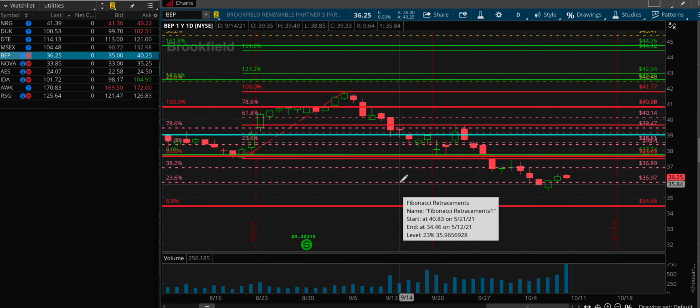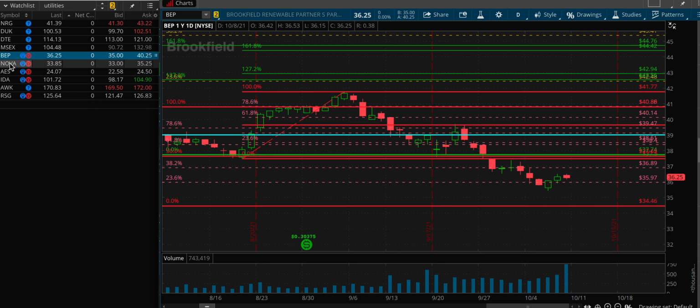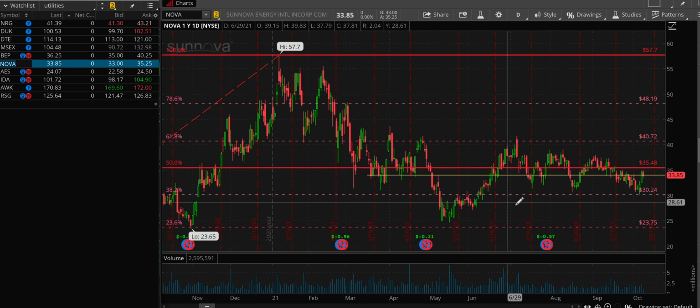Path of resistance is to the downside, unless you're short selling, right, or buying puts. Something. Chevy Nova, or rather known as Sonova.